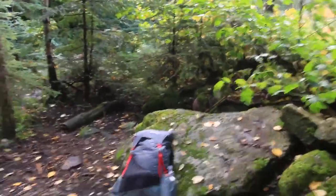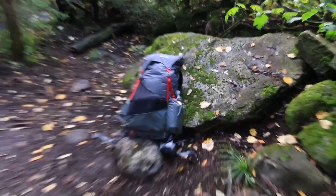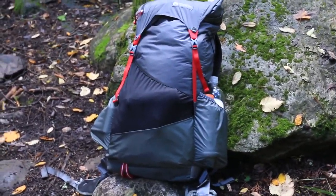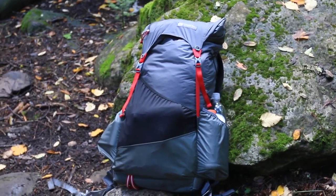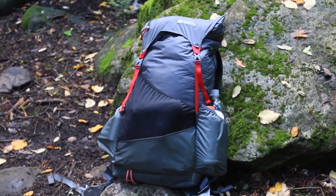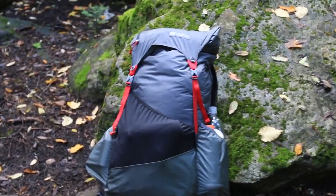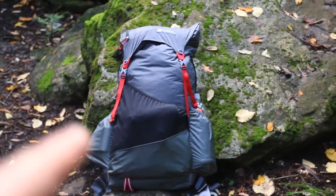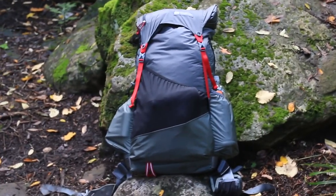All right, I forgot to mention that I'm carrying a new pack this time. This little deal right here, Trader. No, I still like my Z-Packs, but this is not a bad-looking pack. This is the Gossamer Gear Kumo 36. It's actually a pretty nice riding pack so far. So expect a full review later.